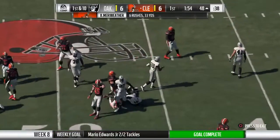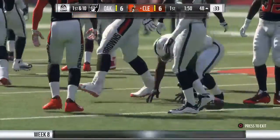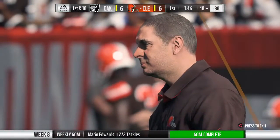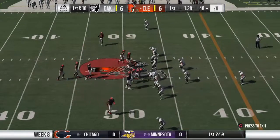And he'll be taken down, but not before he gets into enemy territory. 14 yards, and it's a Cleveland first down. Getting the sense, Charles, they're going to put a big emphasis this afternoon on the run game. And why not? What we're seeing so far, it's working pretty well for them.